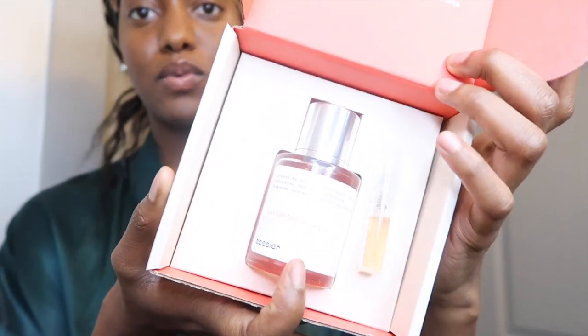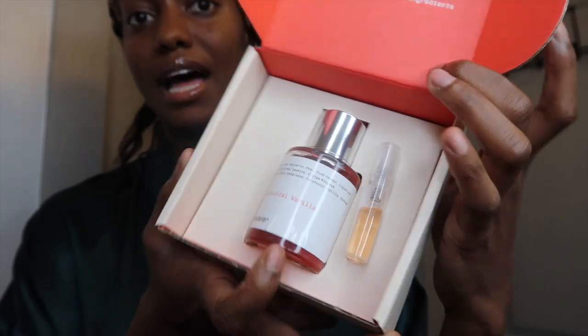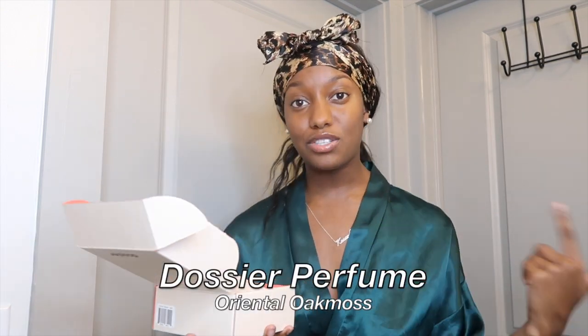I'm gonna be wearing this today, but I'm gonna show you guys another one that is perfect for the fall and winter season. And by the way, this is how it looks. It comes with the full size version and the sample size. As you can tell, I've been using that sample size. So I also have another one. This one is actually inspired by Chanel's Coco Mademoiselle, and this one is called Oriental Oak Musk.